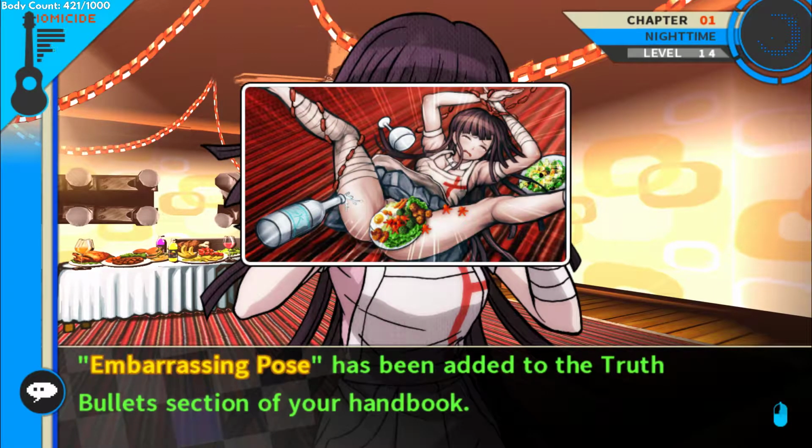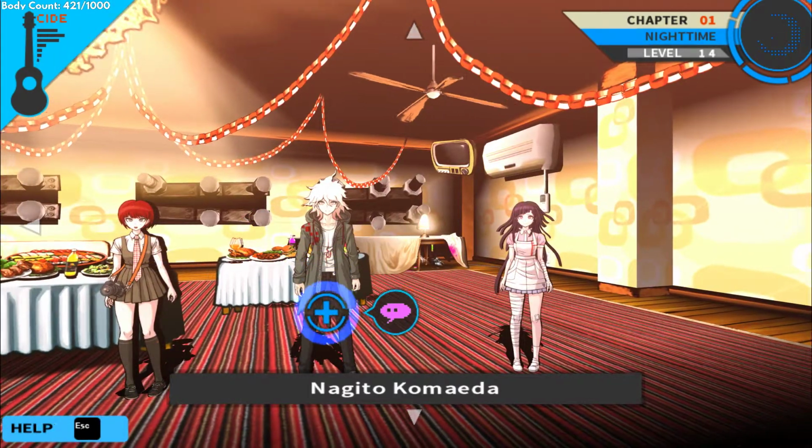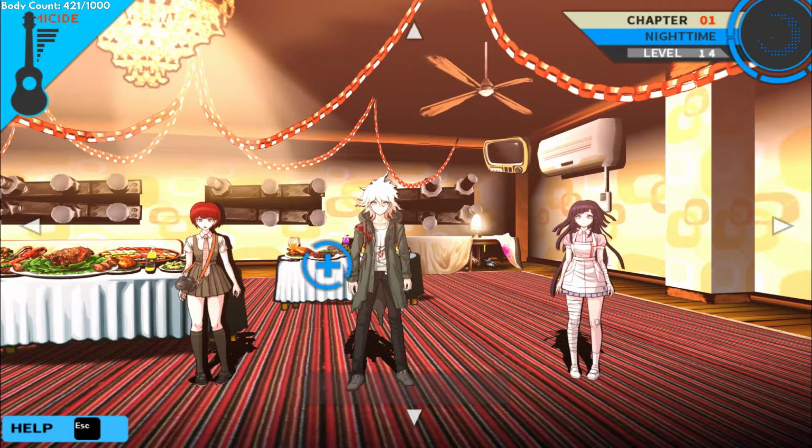That's a truth bullet I needed for my gun. Embarrassing pose has been added to the truth bullet section of your handbook. Okay, I guess you're the last person to talk to, right? Can I leave? I can't get out of here yet. There's still other things I must investigate. Like him!